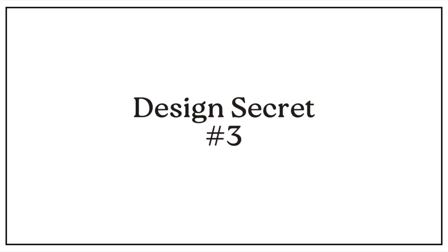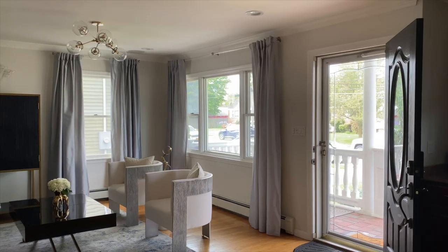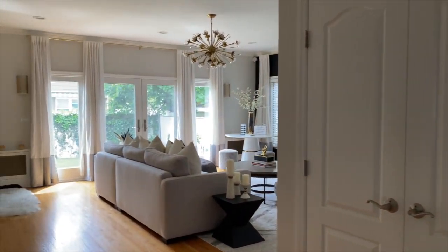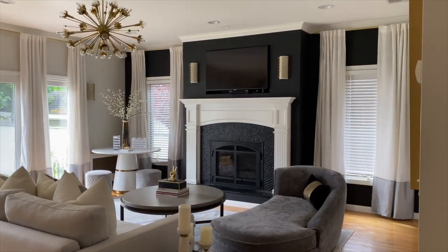Secret number 3, cohesive color palette. Once the look and feel is established, designers create a cohesive color palette. They look at all the spaces together and create a color palette that flows from one room to the other. If it's a completely separate room, like a bedroom or office, it can have a different theme, but typically the entire home will have a consistent color palette and style throughout. This creates balance and harmony between the spaces. It's visually pleasing and helps carry your eye from one room to another.